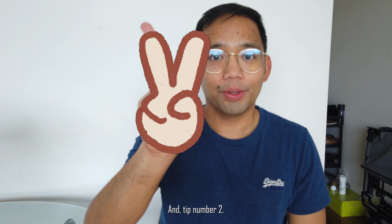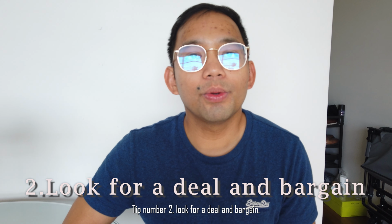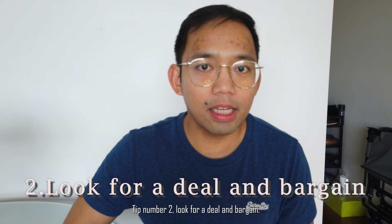And tip number 2, look for a deal and bargain. My second tip is very general. It's very applicable for almost anything, and not just traveling. Of course, part of the tip is you have to look for a deal. When we were looking for flights, we checked for cheap flights through Skyscanner, which is quite common.